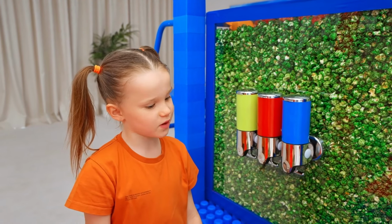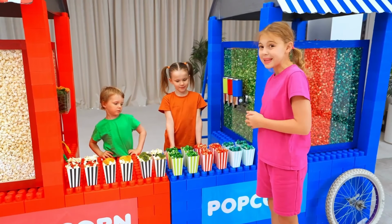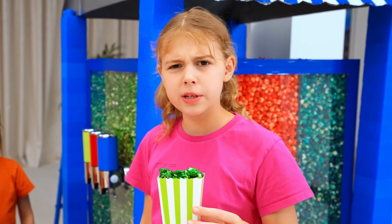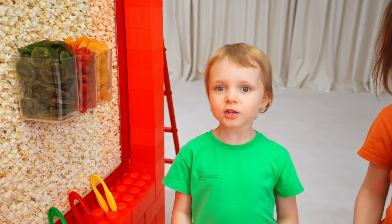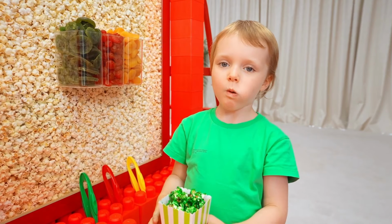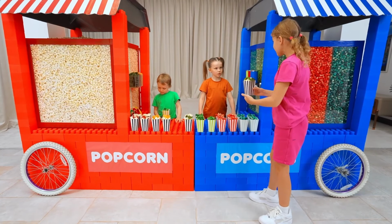Maria, what color do you want? I have blue, red, and green. Can I have green popcorn, please? Okay. This looks yummy. Thank you. Wait, something's missing. Dasha, can I have your popcorn with kiwi, please? Sure. Thank you. Dasha, try this popcorn, please. Tastes good, but something is missing. Steffi, try this popcorn. Trust me. Tastes good, but it's missing some colors.